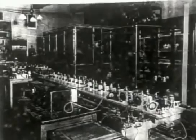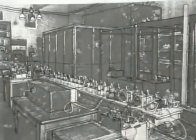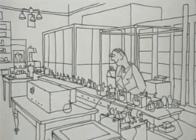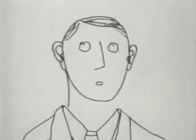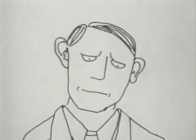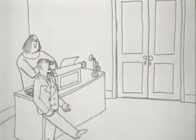FM radio was yet another invention of Howard Armstrong. He started work in the early 30s with a missionary zeal to produce true hi-fi radio. After encouraging tests with RCA, the company suddenly pulled out.